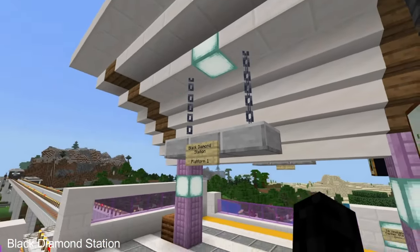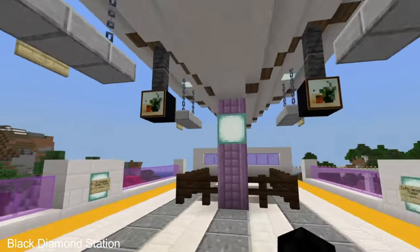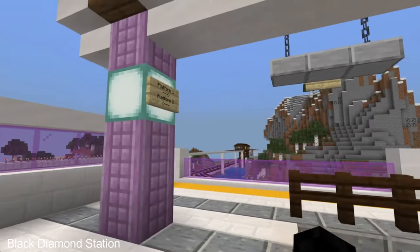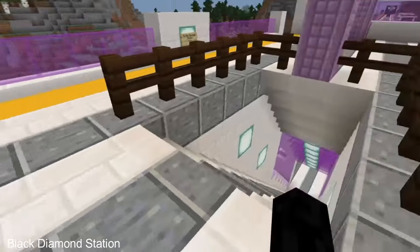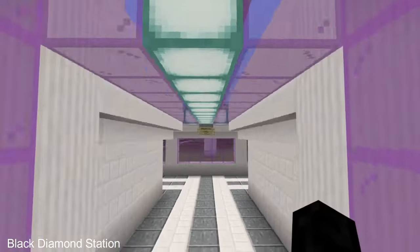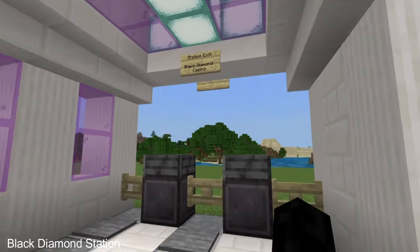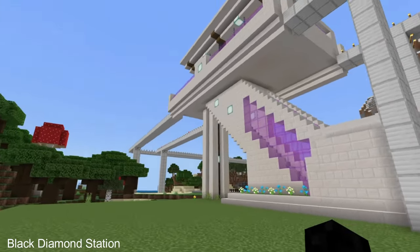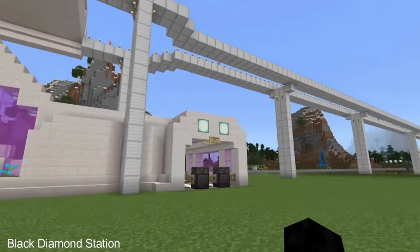Right now we're on platform one. And then, crossing to the other side is platform two. We got the screens, of course, as always. Got the signs, of course. The one and only stairway up. And it's the only one you'll need because it's an island platform. Lots of windows for the open air, open light. And then, again, two exits. You'll notice back in the Hot Springs station, there was only one exit. That's because on the other side, it's a river. But in this case, Black Diamond will serve an upcoming casino.